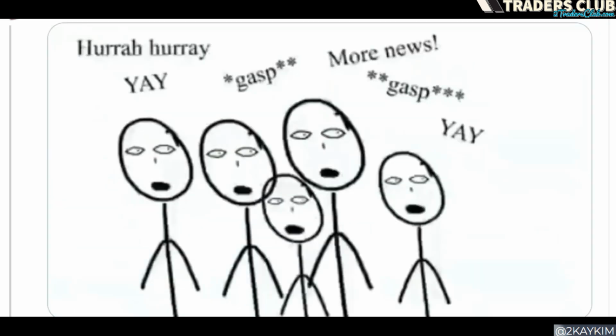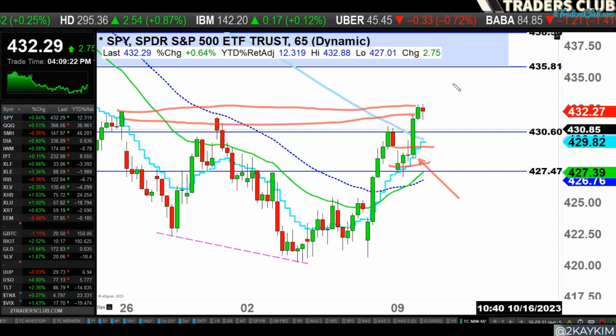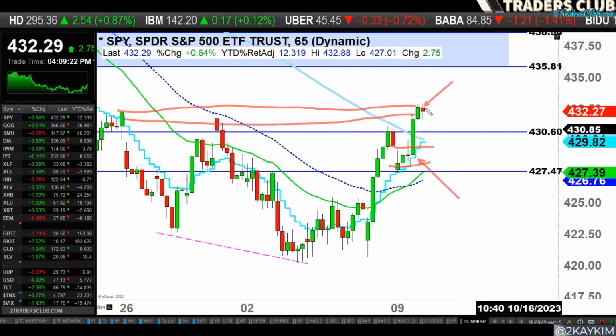Hooray! So bulls actually filled both down gaps in one day, and just looking at that, we can sense that bulls have so much more confidence. We haven't seen bulls like this in quite some time.